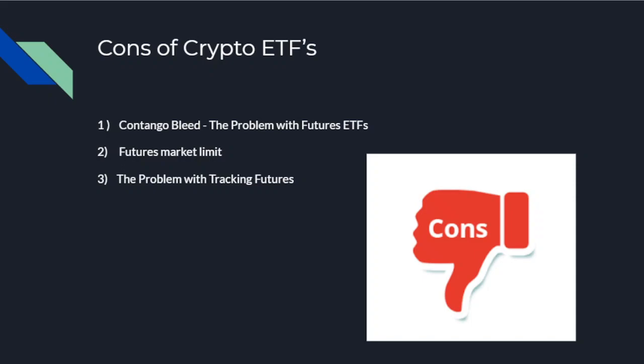Which is quite a bit lower than the 5 to 17% range previously expected, but it isn't as low as what you would get from buying Bitcoin shares itself, and you will be losing a small amount of the profit that you could make due to contango bleed.